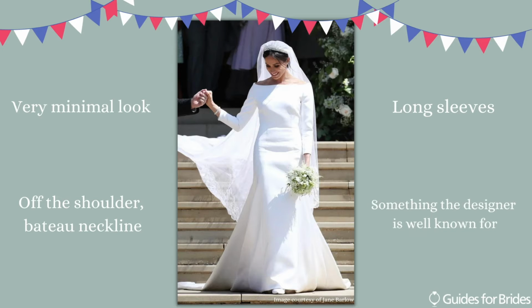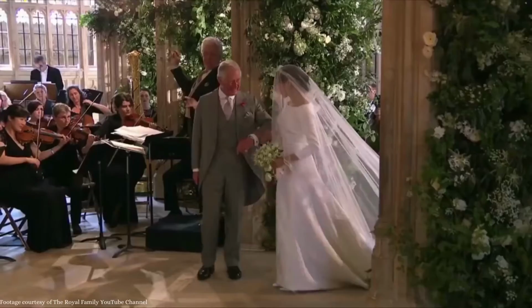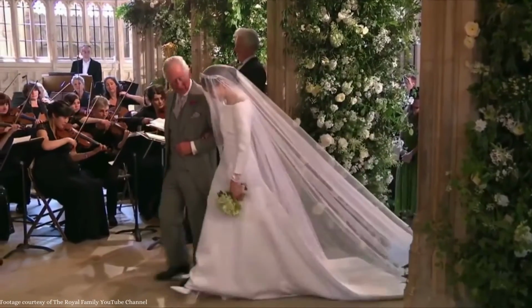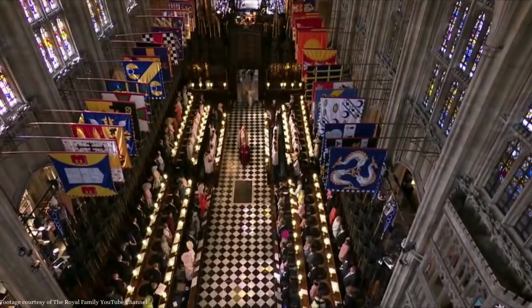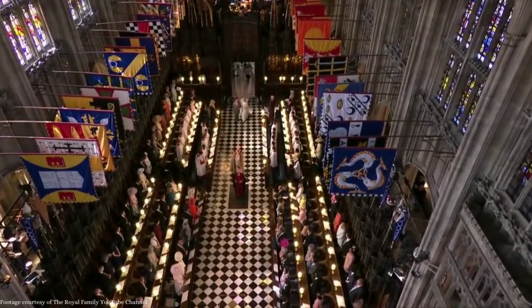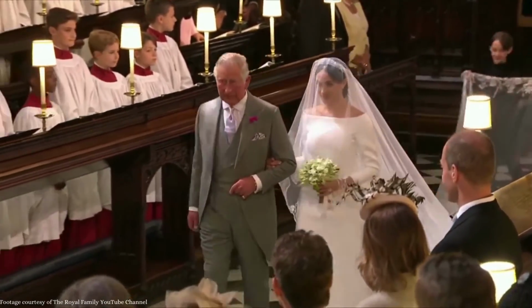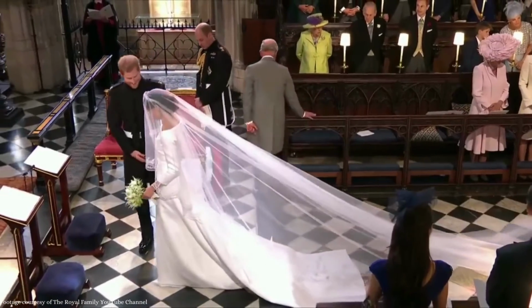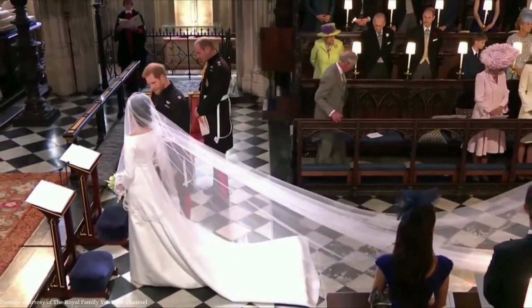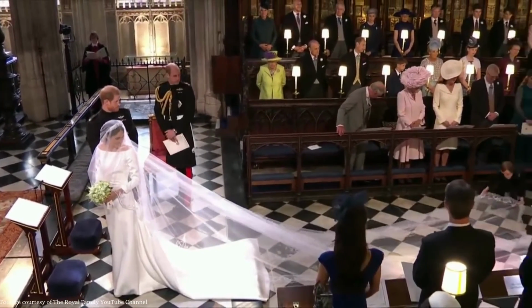A very minimal design, which is something Claire Waite Keller is really well known for. She's well known for her elegant and simple design, so I guess there's no real surprise there. In contrast, her veil was very detailed. It was 5 meters long and had a delicate floral embellishment, which was supposed to embrace the flora of the Commonwealth around the circumference of the edge of the veil. It was made from silk tulle, and the hand-embroidered flora were silk threads and organza.